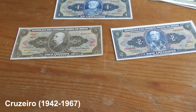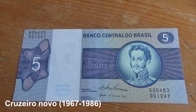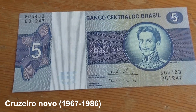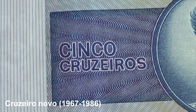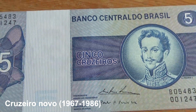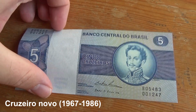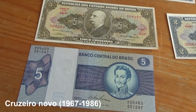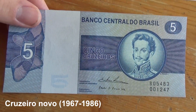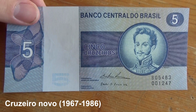We will be moving on to the 70s with this 5 Cruzeiro banknote. Interesting to note is that there has been a change of currency. This is the new Cruzeiro, the Cruzeiro Novo, which was in existence from 1967 to 1986. So these two are not the same currency. But at least they are currencies right next to each other, though we'll be making jumps in the notes ahead.